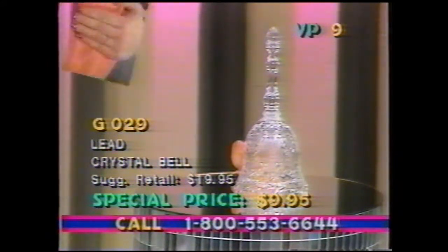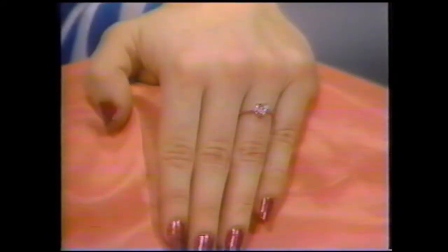No problem. G029, that is that item number, $9.95. Crystal is designated gift for the third anniversary. Maybe you have that special person that is going to be married for the third year. Perfect. Call it in right now and you can have this fine gift. Give yourself a gift while you're at it.